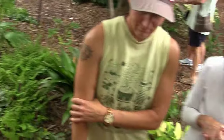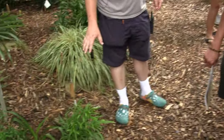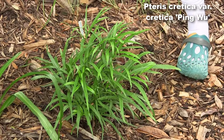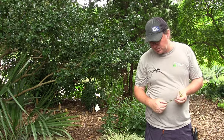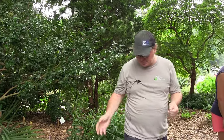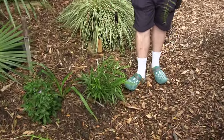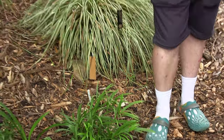We have another one of the wall ferns, Pteris cretica. This is one that will come up in the masonry like the Adiantum capillus-veneris. This is a Chinese collection, Ping Wu. It's mostly evergreen. Hard winters will knock it to the ground, but it's a good fern. It will form nice large clumps over time.